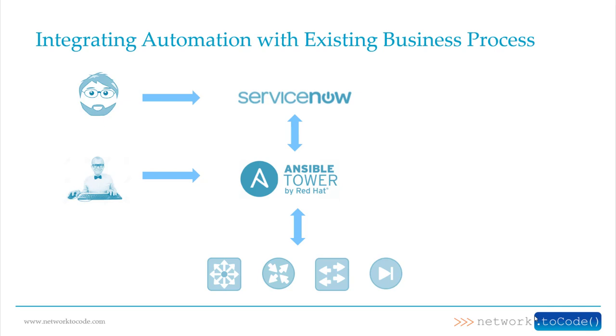So what we're seeing here is our network on the bottom. Going one step up, we have Ansible Tower by Red Hat, and we're going to have our network engineers build things like playbooks within Tower. Now, you could also have network engineers and other IT engineers just consume those workflows using Tower. Tower is going to give you things like security and permissions and have click button automation directly built in.